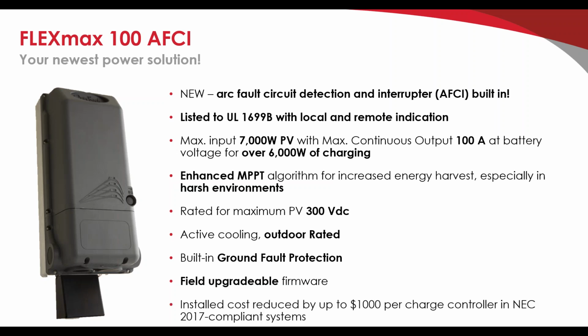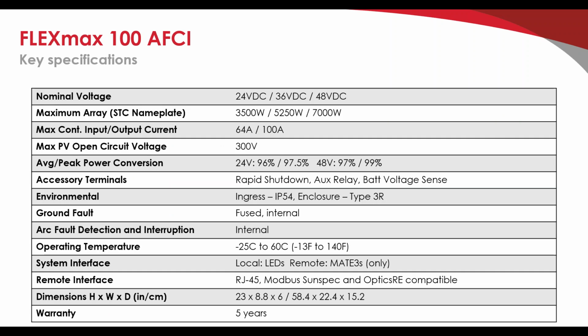And for NEC 2017 compliant systems, we calculate an approximately $1,000 cost savings per charge controller to comply with NEC 2017 compared to the previous generation, and really any charge controller that doesn't come with arc fault built in. Keeping in mind that the price on this charge controller did not change, so that's a nice benefit.